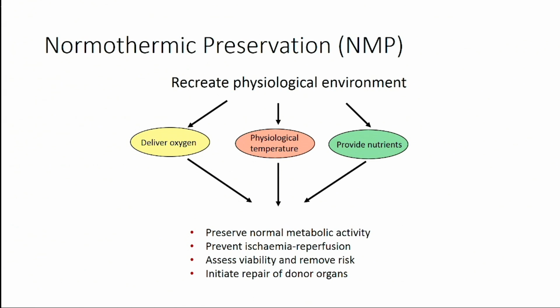In order to be able to do that, we've really got to be able to store our organs in a functioning state, and that's where normothermic preservation comes in. So we're now perfusing the kidneys with oxygenated blood at body temperature, providing nutrients so that they can metabolize as normal, which has the potential to allow us to assess viability and deliver therapeutics on the circuit.